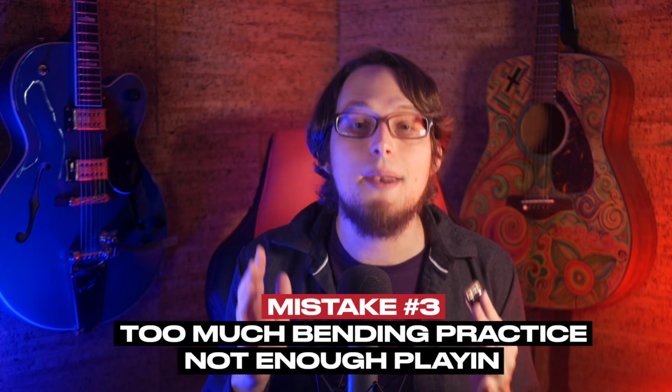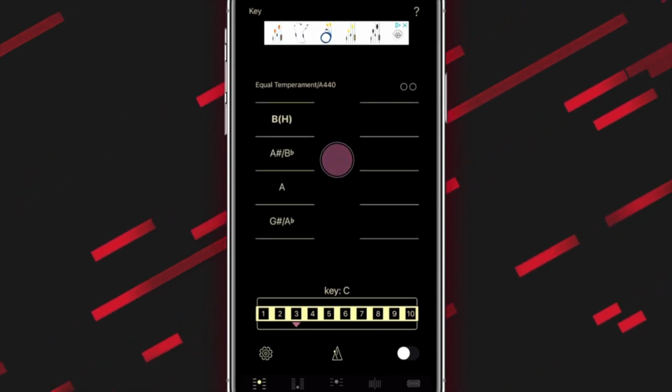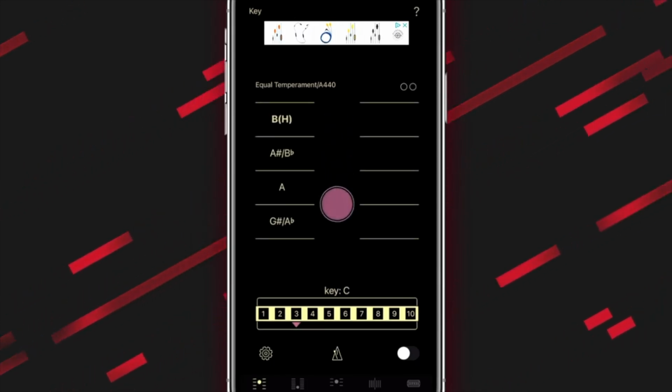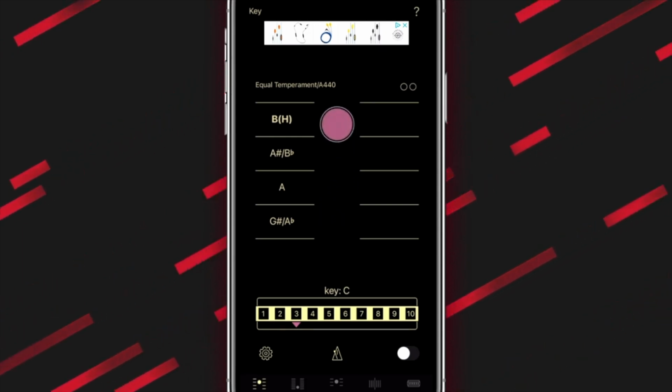Moving on, another mistake I've seen with my students is spending too much time on bending practice and not enough time on its actual application. Usually when I work with a student that is learning how to bend, their process goes a lot like this, and tell me if this is familiar. They open a tuning app like Harmonica Bending Trainer or Harp Ninja, and then they more or less stare at it for an hour trying to bend over and over and watching the needle go down and center on some different notes. I think this is useful.